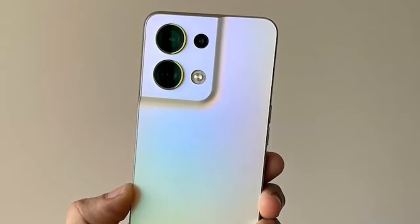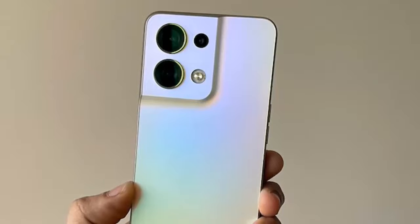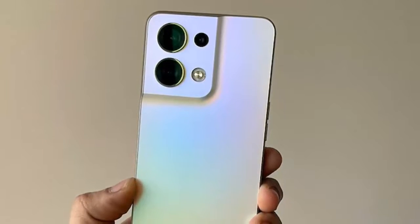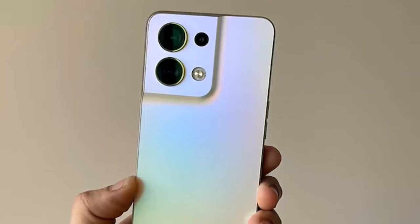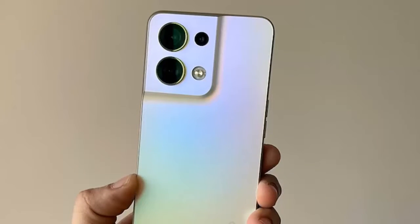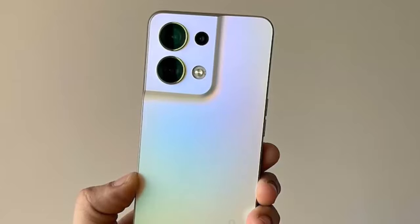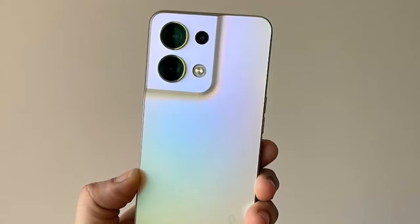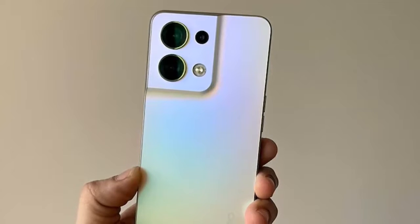For optics, Oppo Reno 9 is tipped to get a 64-megapixel Omnivision OV64B main rear camera. For selfies, there could be a 32-megapixel Sony IMX709 selfie camera. The phone is said to carry a 4500 mAh battery with support for 67W fast charging.